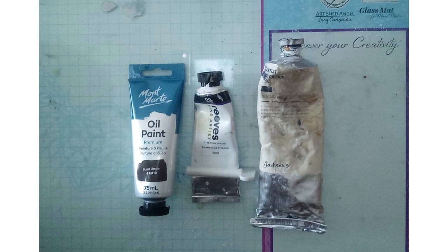The other two are white. My choice of white is based on the consistency I need for my painting. I like the consistency of Winton mixing white, but I use a lot of it and it gets expensive, so I'm looking for a cheaper alternative. The few I've tried have been too stiff. The one on the right is Jackson's, and yes, that is too stiff for most of my needs, but it is good when I need to put a thick layer of paint on.